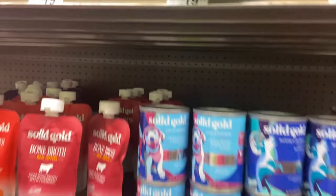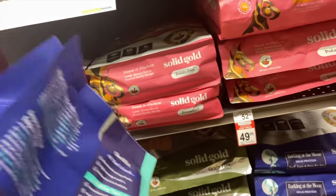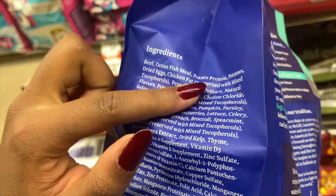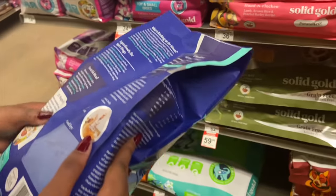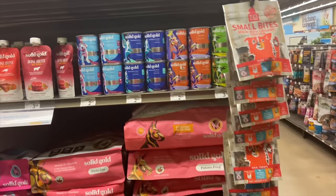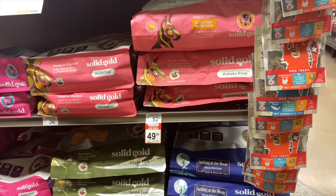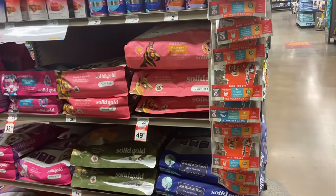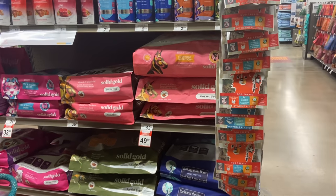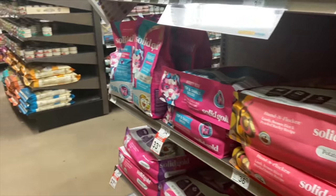Because I looked at the Barking at the Moon. Let's look at that. Beef, ocean fish meal, potato protein, potatoes, dried eggs, chicken fat, peas, tomato pomace. So the peas is further down in the ingredients list. This one actually has more meat-based protein than, let's say, Blue Buffalo or the other. So if you prefer a grain-free diet for your dog because you don't want the rice, the rice starch carbohydrate, then this would be a good option because it's not relying on the peas, but it's still in there. Just not as much.